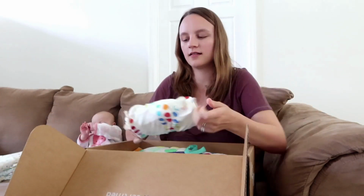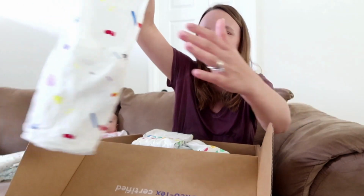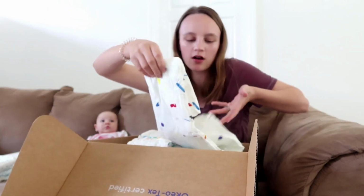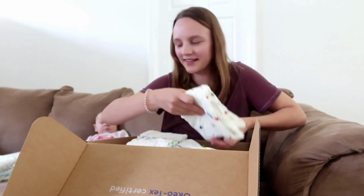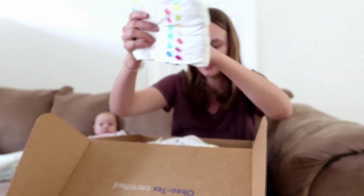Next. Oh, these are the changing pad covers. So again, they come in these cute designs, so colorful and bright. I love it. And then the little dots, the classic dots.